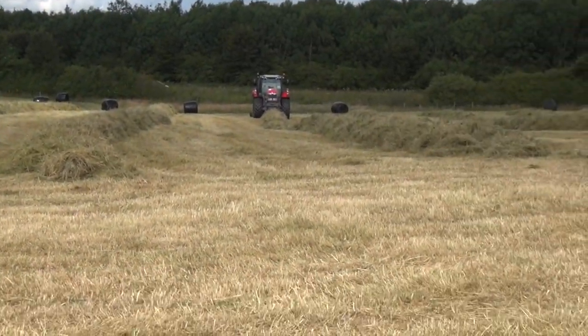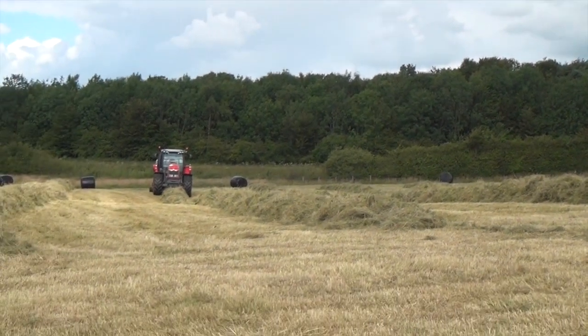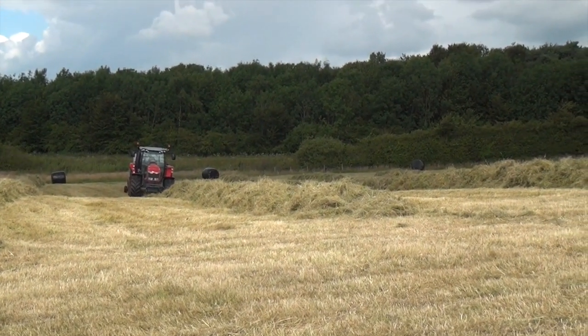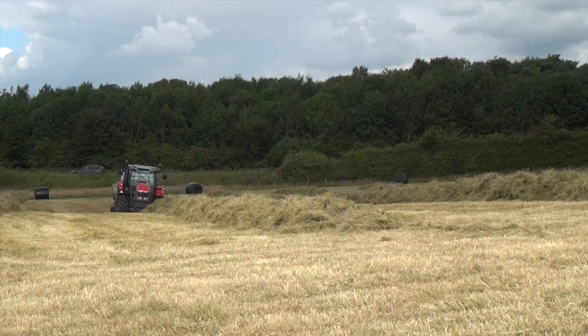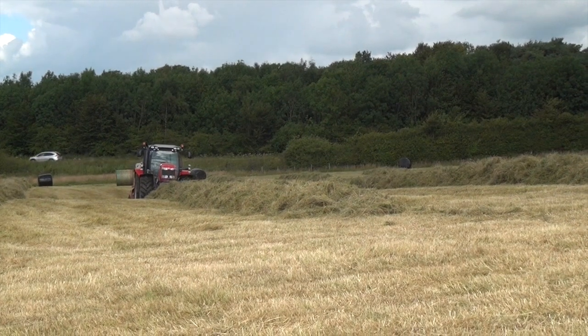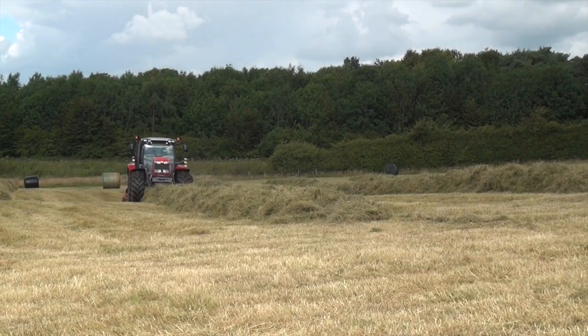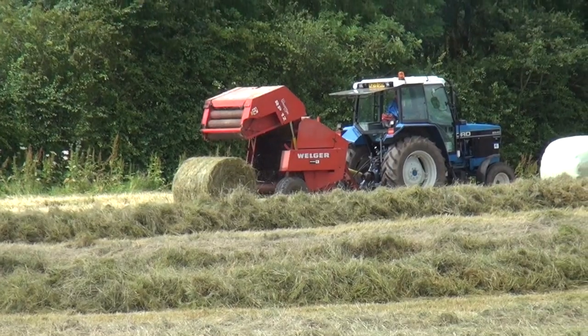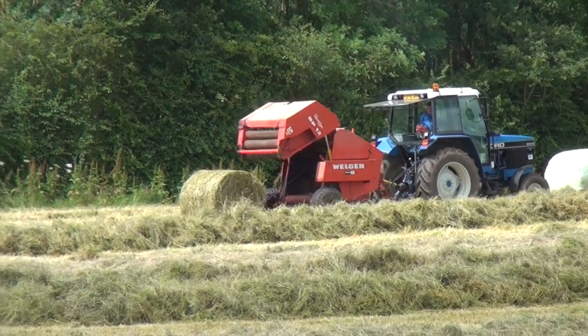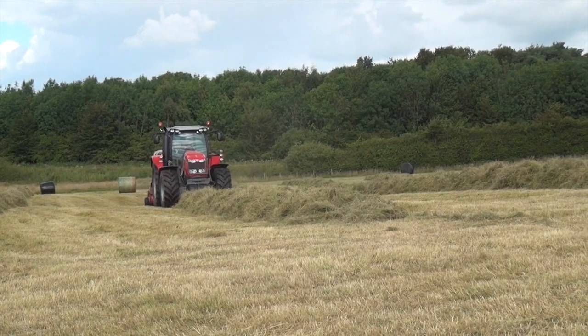It's a Lely tedder there. So it's nearly 12 o'clock, I would imagine. I had hoped for the Ford to be here as well with their baler, but maybe not. It won't take that long with this baler here.